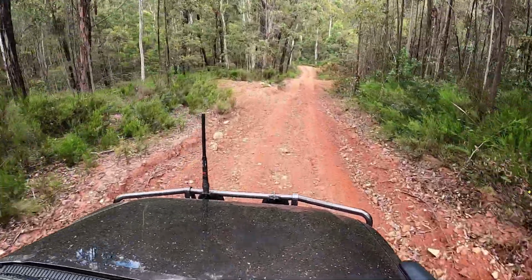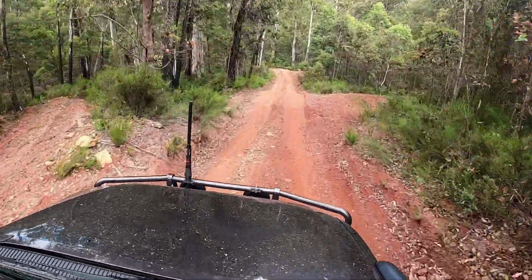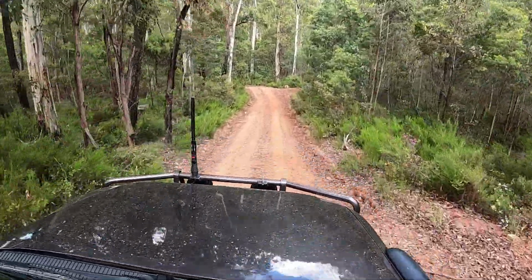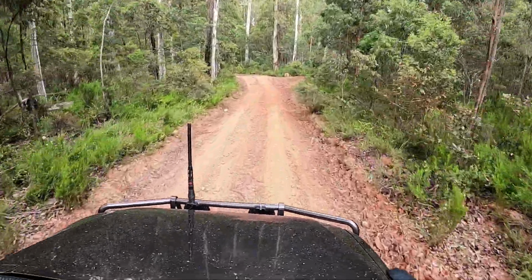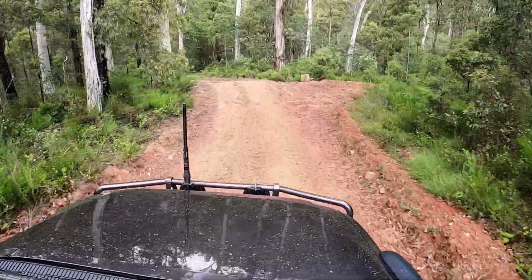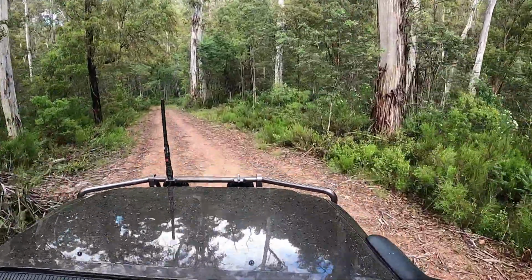So I just pulled in there and waited for the other guys, Matt and Luca, to get past the red Patrol. And it wasn't too much longer and we're on our way. Getting a lot closer down towards the bottom section of the Caledonia River Track here.